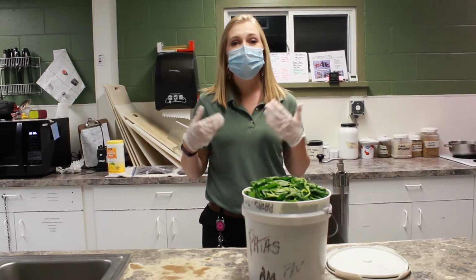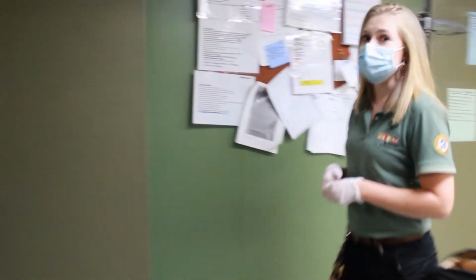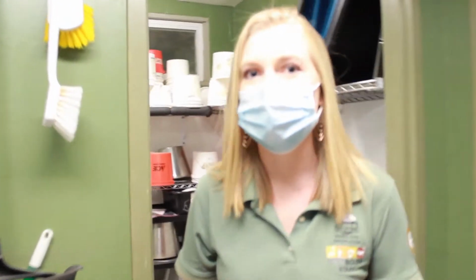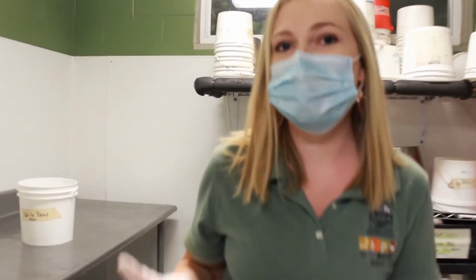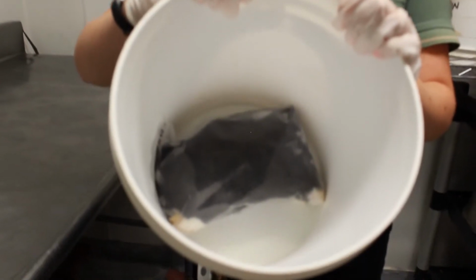Our final example is carnivores. Carnivores eat meat. Let's head on over to our meat room. One of the examples of carnivores at Zoo Boise are our 3 wild dogs. We have 3 brothers who are going to be 3 in October, and they eat chunk meat just like we saw in the fridge earlier, but they also eat other animals, like rabbits.